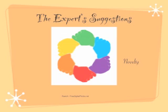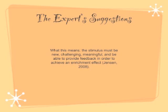The next element is novelty, which refers to keeping things unique and challenging. What this means is the stimulus must be new, challenging, meaningful, and be able to provide feedback in order to achieve an enrichment effect in students. The expert suggested creating a multi-sensory environment, and if it isn't possible, increase social interaction and group work. Encourage students to explore new ideas, offer choices to make their learning meaningful, and provide positive feedback and celebrate accomplishments.